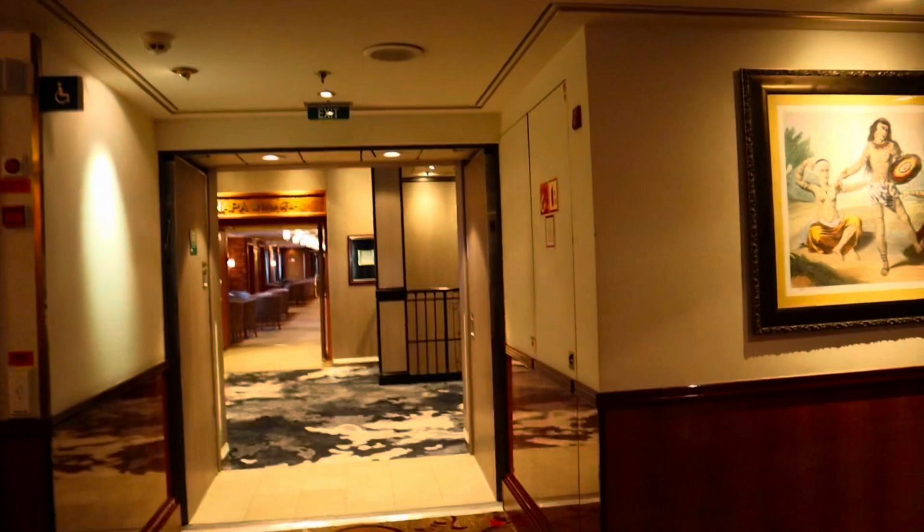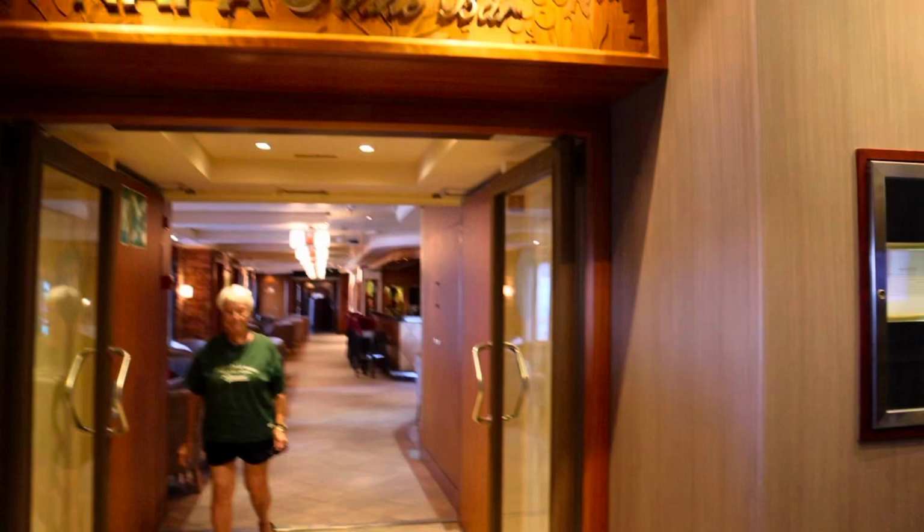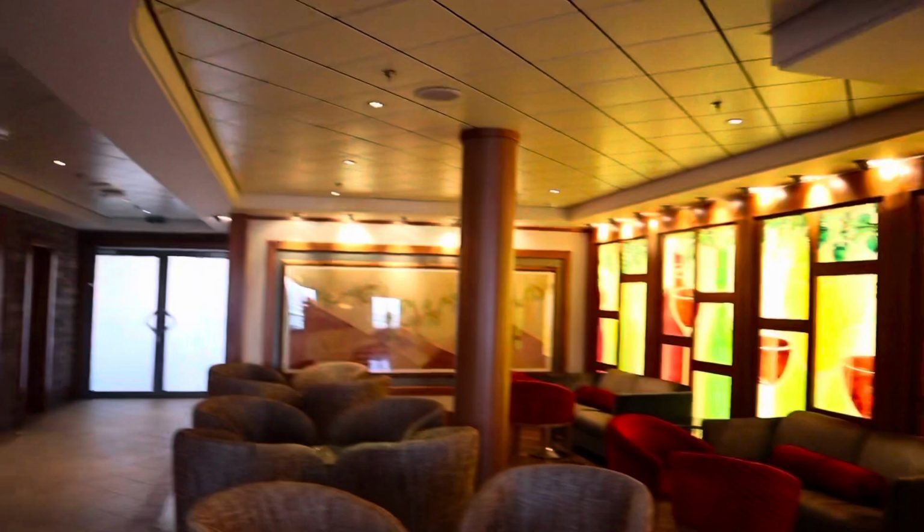Here is the Napa Wine Bar. And behind that, I believe, is Cagney's Steakhouse. Yeah, I'll lead you to that. But this is the wine bar area.